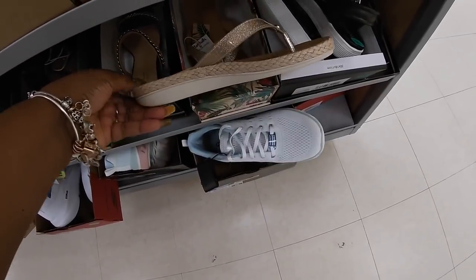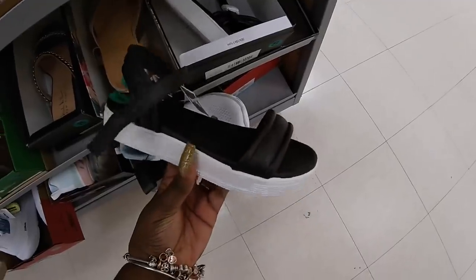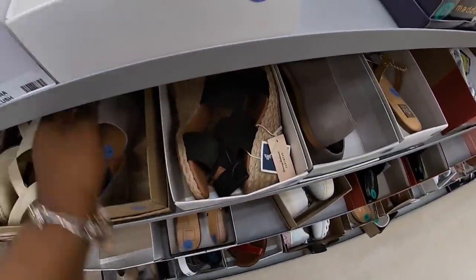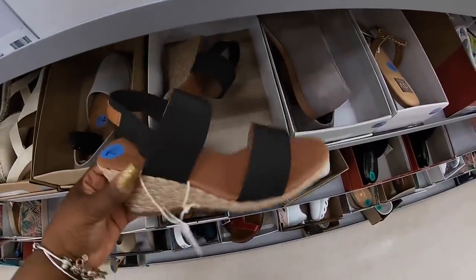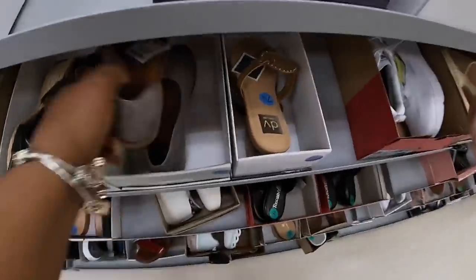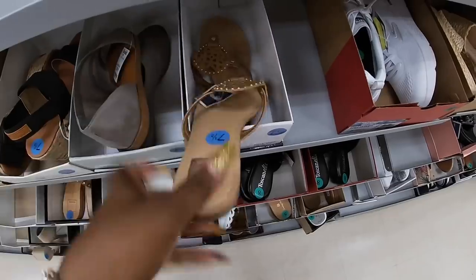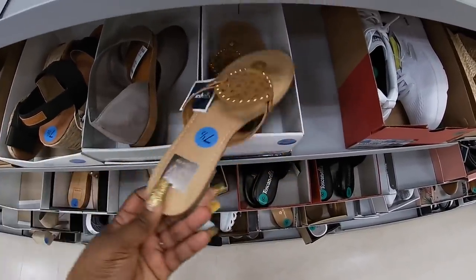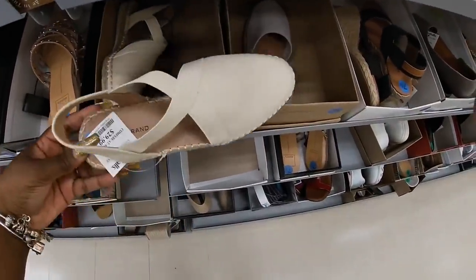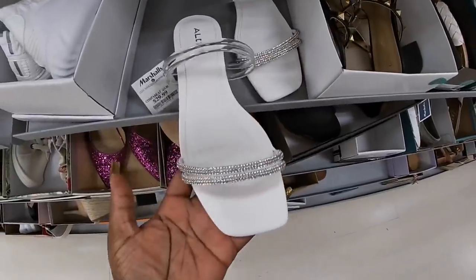Tommy Bahama. These are $25. I don't see the other shoe, but these are cute. I don't see the other shoe or the price. $30. Tommy Bahama. Soul Society, $30. Dolce Vita, $20. Lucky Brand. Cute ALDO. These are $30.